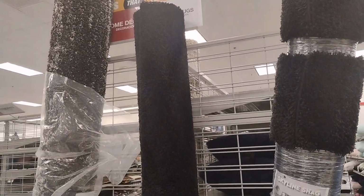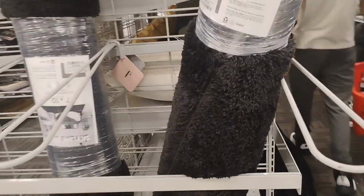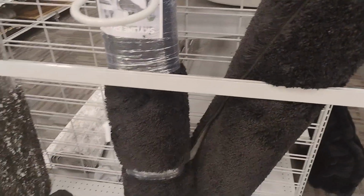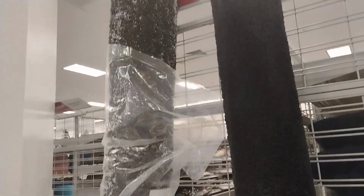Okay, so Burlington, they have these gorgeous rugs. I like these, like the plush rugs, the shaggy rugs. This rug is $100. It is 7 by 10. Really, really cute. Absolutely like this.